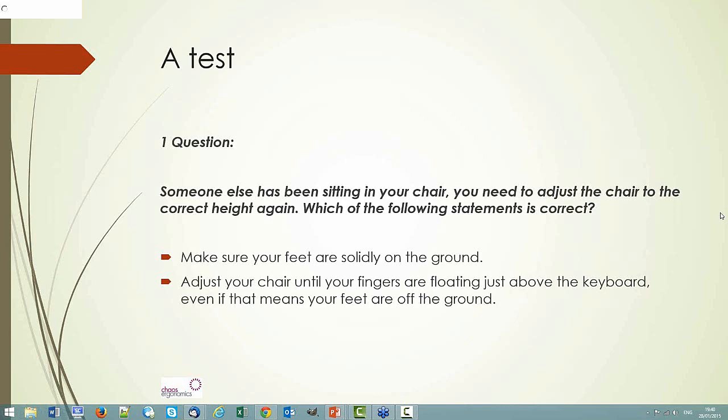Okay, 57. It's a bit of a trick question, but the answer is that we want the feet solidly on the floor or a footrest. We don't want them solidly on the floor if their hands are not floating, if your fingers are not floating above the keyboard. Floating above the keyboard is the key, and everything else flows from that. Right, now, that's a program of ergonomics: chair, equipment, environment, risks, advice, and postural change.